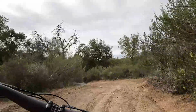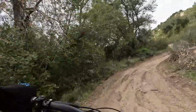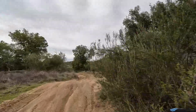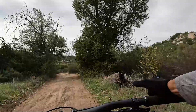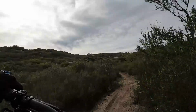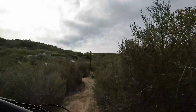Approaching a new trail called Ranger. This is a new trail for us. Super fun single track. Starts right here. This is the trail Ranger. Like I said, single track trail. Super fun.